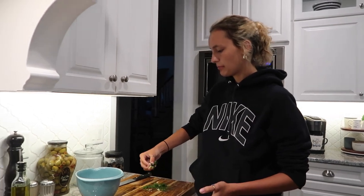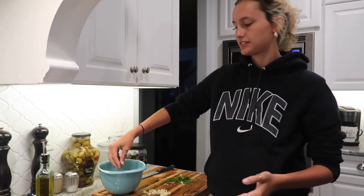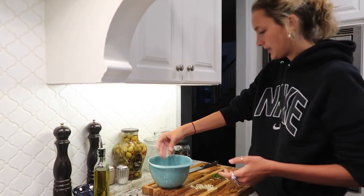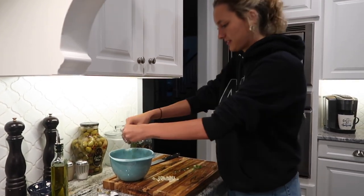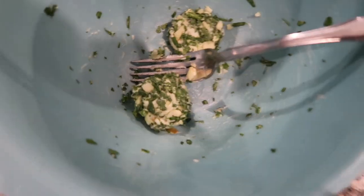And now I'm putting in parsley, garlic, chives. Make sure Shaggy doesn't jump into the mixing bowl. Ew. Then you have to mix it though. Blake! Can I eat one of those? That's a garlic. Oh. What did you think that was?